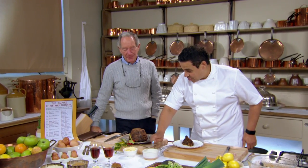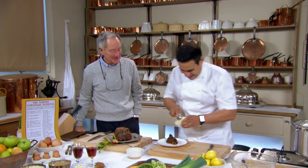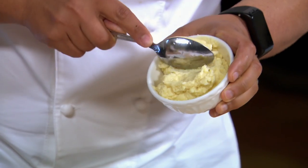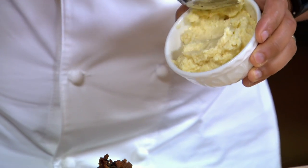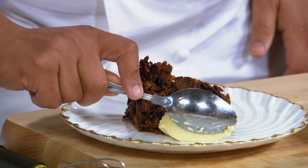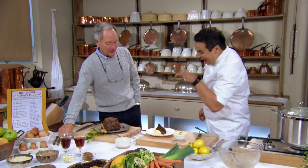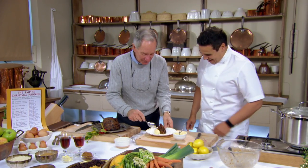What are you going to put on it? Brandy butter. Did I need to ask? The low-calorie version. Are you doing that with a hot spoon? Hot spoon, yeah, so it comes off my spoon and goes up nicely like that. Tricks of the trade. Look at the presentation. I'm not going to look at the presentation for long. I'm going to eat it.